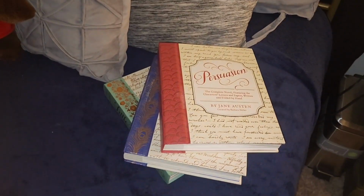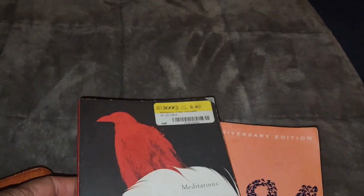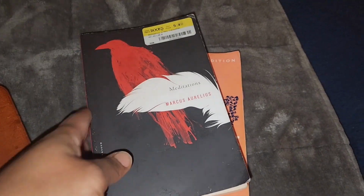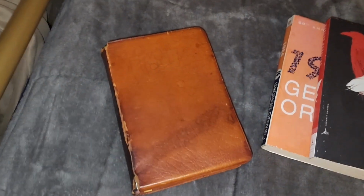And moving along, oh, here at the foot of the bed, I love the Meditations of Marcus Aurelius, 1984 by George Orwell, and my Bible here.